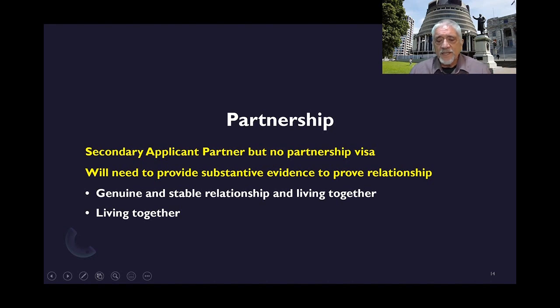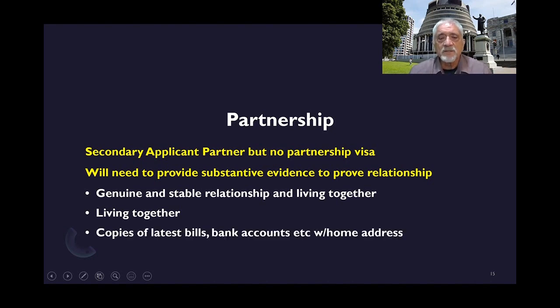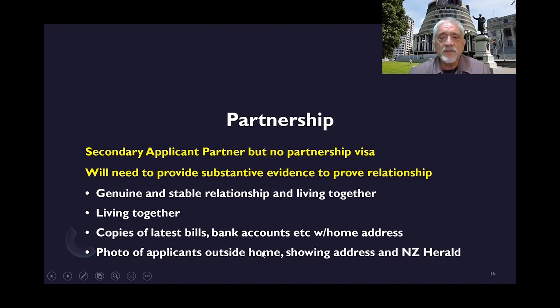And again, living together, get the photo, get your bills, bank accounts, but as I said with the others, get a photo of yourselves outside your home showing the address, the New Zealand Herald. If you haven't been living together, it's almost certain that Immigration New Zealand will ask you to withdraw your partner from the application, because you must have been together for 12 months.